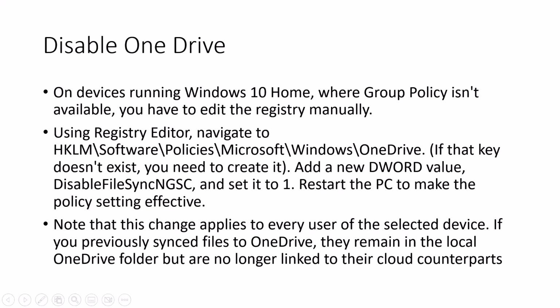On devices running Windows 10 Home, where group policy isn't available, you have to edit the registry manually. Note that this change applies to every user of the selected device. If you previously synced files to OneDrive, they remain in the local OneDrive folder, no longer linked to their cloud component.